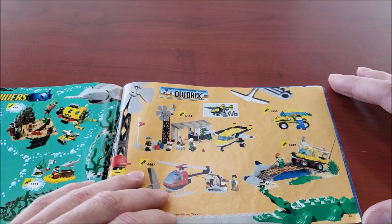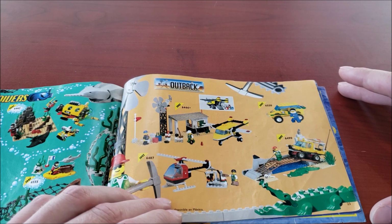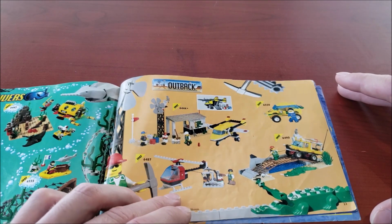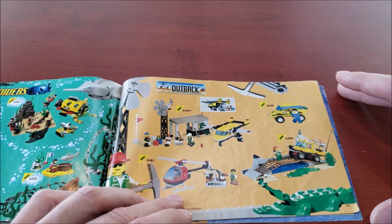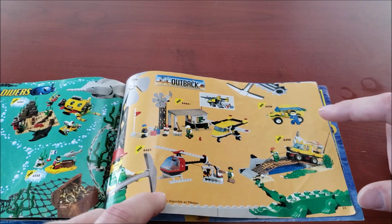Then we've gotten to the Outback, which is kind of interesting. I was just in Australia, so I think that's what they're basing it off of. So kind of cool. Look at that helicopter, so simple. That was a build back in the day. It wouldn't fly nowadays, but kind of cool.